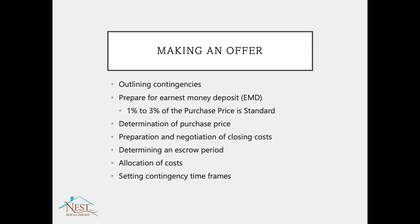So in the current climate, we're going to talk about outlining contingencies that protect you. We're going to talk about what to expect as far as the total amount of upfront investment. And we're going to talk about how you look at how to determine your purchase price. Being prepared for what closing costs are going to look like. And then what is an escrow in general? How long is that period? What would be your expectation for the time from when you start looking for a home to when you get your keys? Allocation costs, who pays for what in an escrow transaction? And then making sure that you know your exposure points, as far as when are you as a buyer at risk of losing.